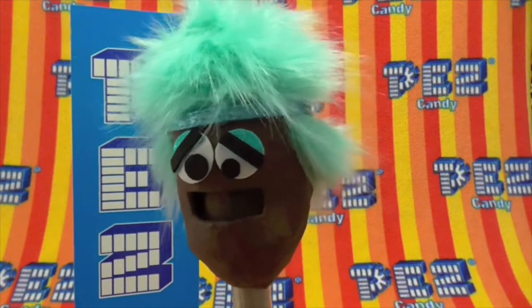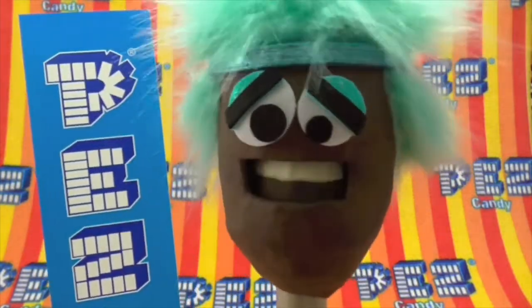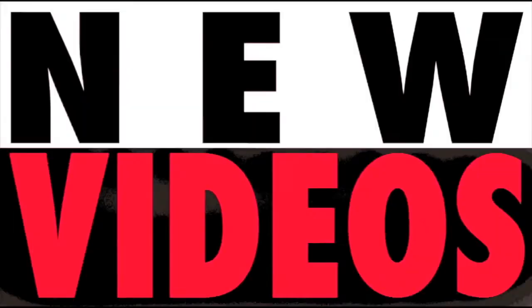A toy with a treat that's fun to eat. Pez candy.